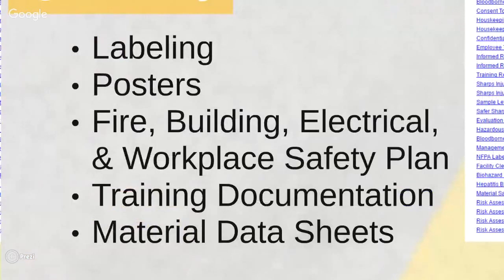Quarterly, labeling of rooms, labeling of equipment, labeling of chemicals. Labeling is something that quarterly you've got to check to make sure everything's up to date. Are you not having people come in to upgrade and to update things? Make sure you're labeling. Posters. Okay, look around your office. Are your posters the same? Okay, things are changing.